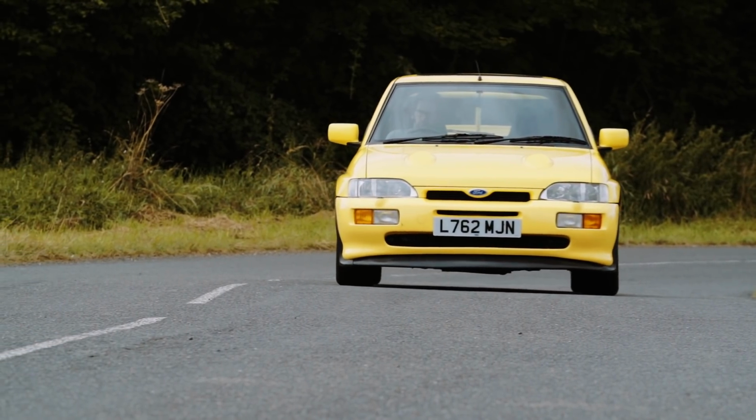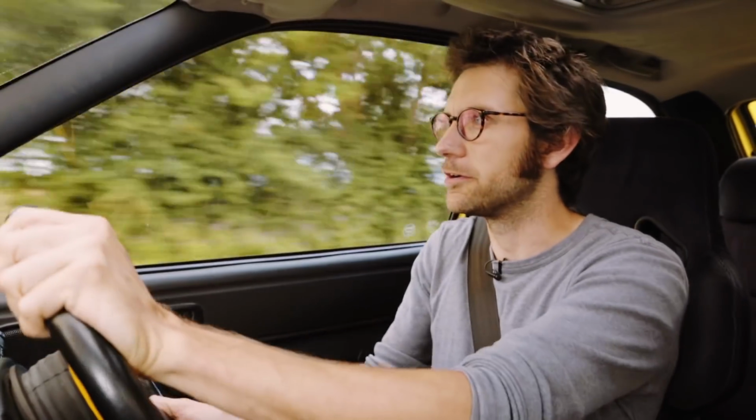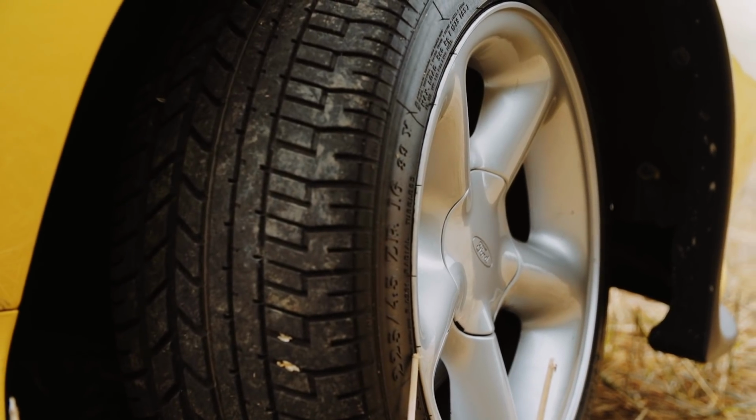The tiny little wheels on this, and obviously the balloon-like rubber, and quite old rubber at that, means that it does move around very progressively in corners.